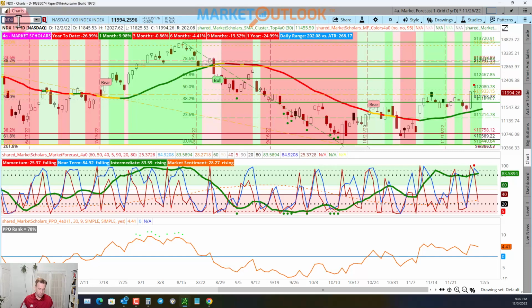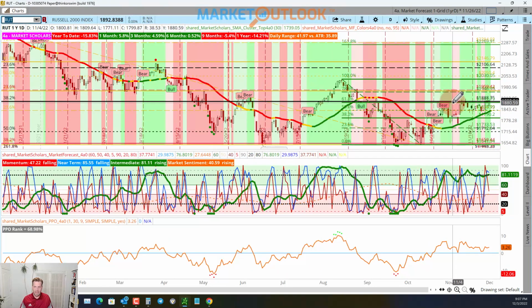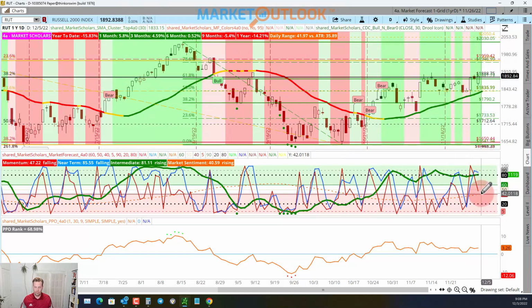And then finally your Russell 2000. You take a look at your Russell 2000. Again, it's sitting at the 38.2% and 62 is sitting at some resistance here. Much stronger day on Friday as it rallied up well off of its low. So the momentum line's not in the reversal zone at all, and the near-term line is still easily in the upper reversal zone, just like on all the other indicators here.